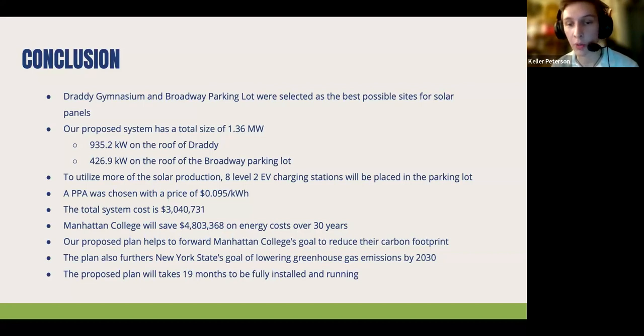Our proposed plan not only helps Manhattan College's goal of reducing their carbon footprint, but also furthers New York State's goal of lowering greenhouse gas emissions by 2030. And finally, this plan will take about 19 months to be fully installed and running. Next slide, please.